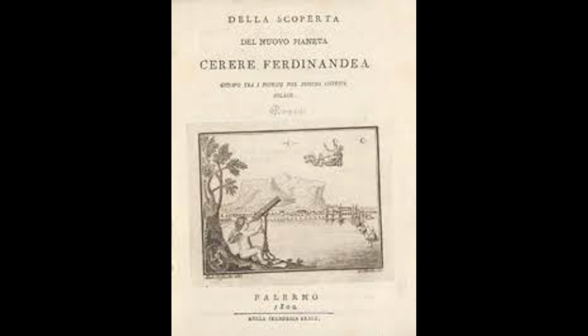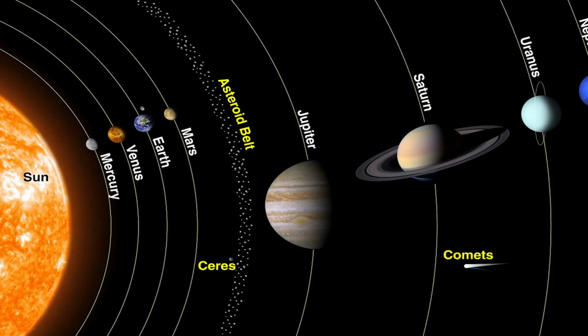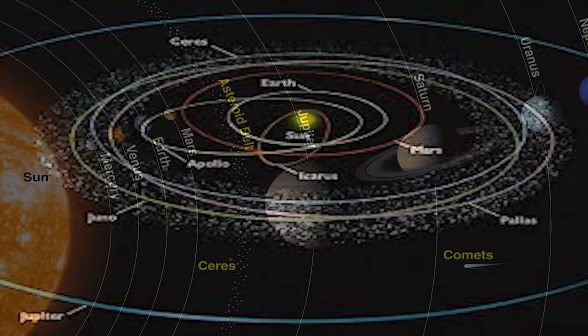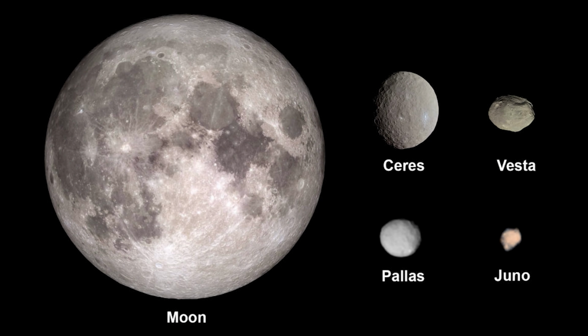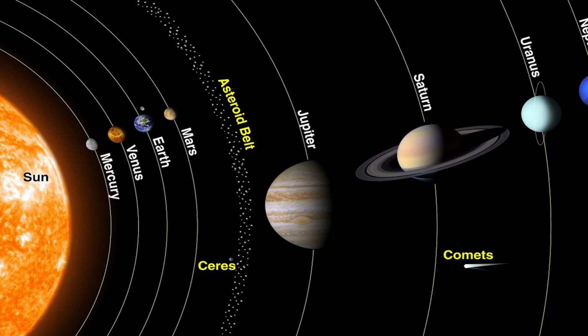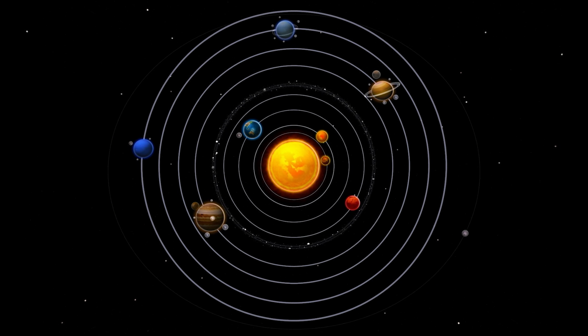A year later, Pallas was discovered, and in the following years, Juno and Vesta. Because of this, in 1845, our solar system had 11 planets, the original 7 from Mercury to Uranus, as Neptune hadn't been discovered yet, plus the 4 asteroids. As more and more asteroids were discovered, it became clear they couldn't all be listed as planets. A good thing, too, as today, there are millions of known asteroids of various shapes and sizes.